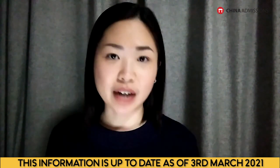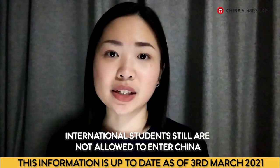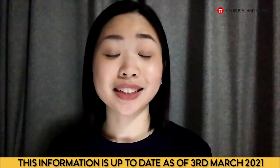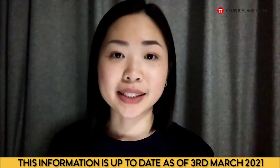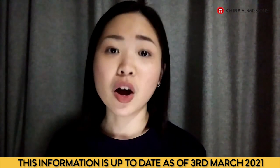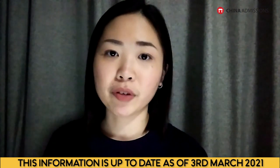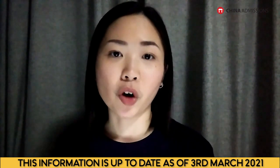But during COVID-19, the border is still closed for international students. Chinese universities are still not allowed to process your visa form because international students are not yet allowed to enter China due to COVID-19. Therefore, they will process the visa form only after the official announcement from the Chinese government about the border reopening for international students is made.